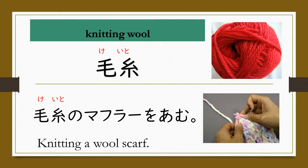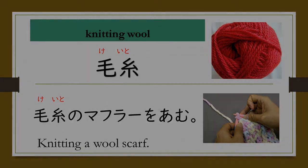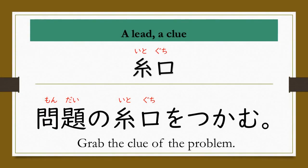Next, knitting wool. 毛糸。Expression. 毛糸のマフラーを編む。Knitting, 編む。A wool scarf, 毛糸のマフラーを。毛糸のマフラーを編む。The last one. A lead, a clue. 糸口。Expression. 問題の糸口をつかむ。Grab, つかむ。The clue, 糸口を。Of the problem, 問題の。問題の糸口をつかむ。You finally found something that will lead you to solve this problem.